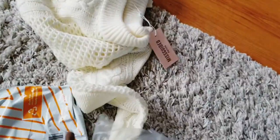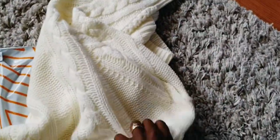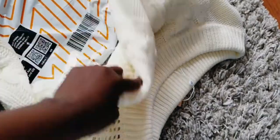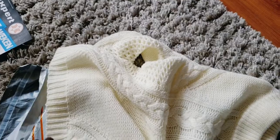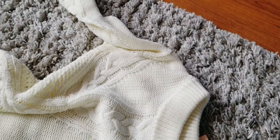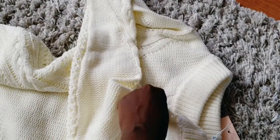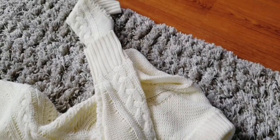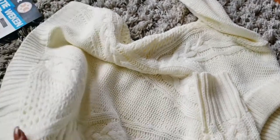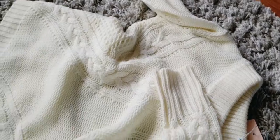So guys, this is how it looks. Oh wow, it's an off-shoulder cardigan. It's so beautiful. Look at that. Look how cute it looks. I can't wait to put it on. And it has very long sleeves, as you can see. Oh my god, it's so cute. Love it. I can't wait to put it on. I will show you guys.